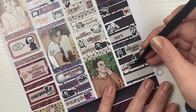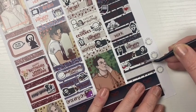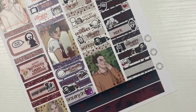Then I read with the kids, so I have that book. And then I have this with family script. I don't know if that's gonna fit. I guess it does.